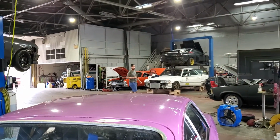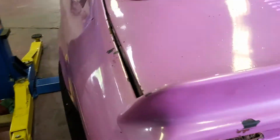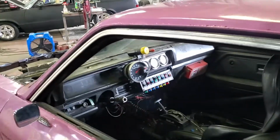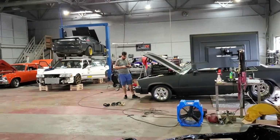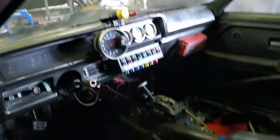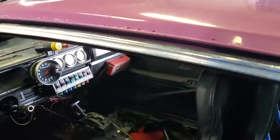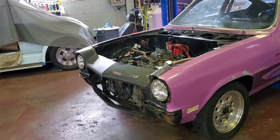Hey Brad, what do you think of the Vega? He says it's a piece of shit, but he's excited to drive it. I was gonna say we should close the doors and introduce this and then have this thing set up. I like to do things unconventionally. Yeah, that's the best kind of content.